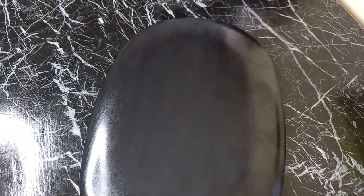Next, I got this Luminarc. It's very dirty. I got this Luminarc plate. It's an oval kind of. Is this oval? It is a black oval kind of Luminarc plate. It was 400 from 600. Yeah, it was retailing at 600, and I got it at 400, so it is still on sale.